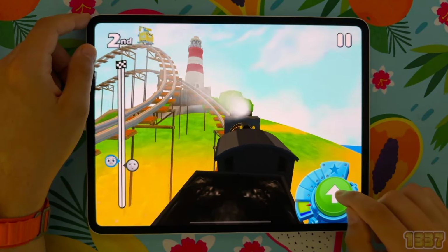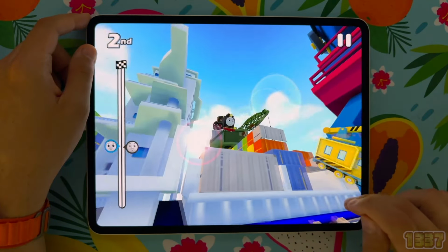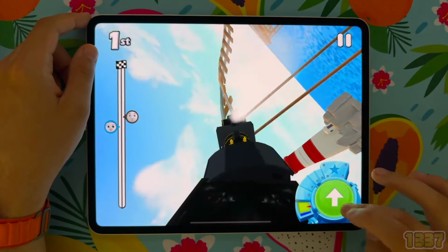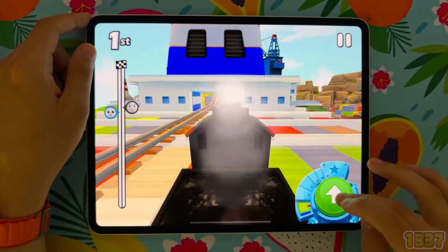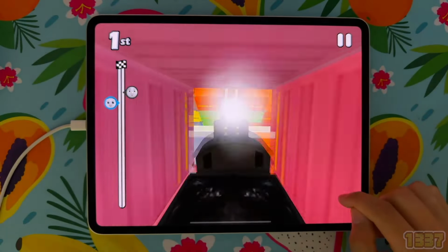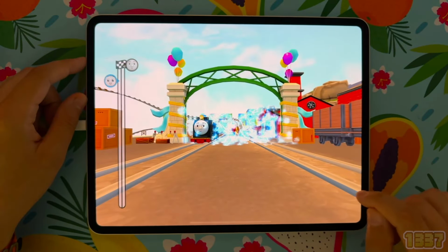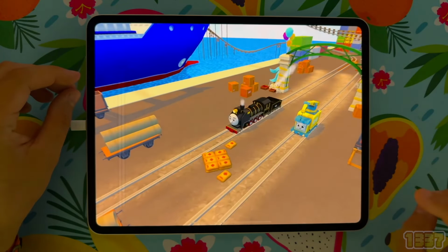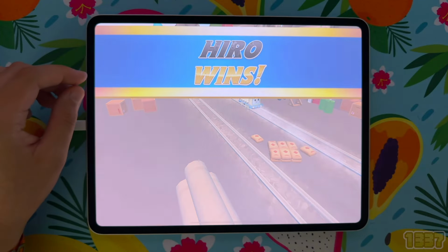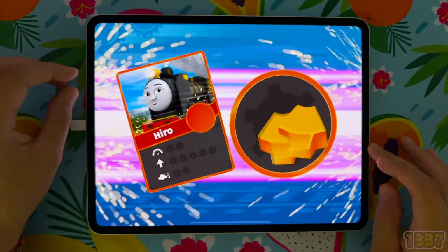Second. Epic! You're in the lead! Electric! She said electric? First position. Winner! Absolutely amazing race! Congratulations! You earned 2 golden cogs! Complete the cog wheel to upgrade this engine!